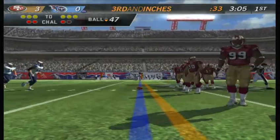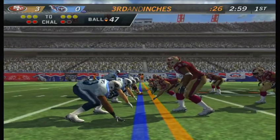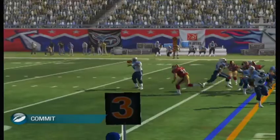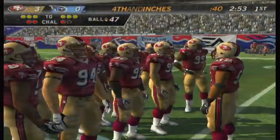Ball on their own 47. Ball on the 47-yard line. Hey, watch that screen. Watch the hard count. Don't stop that motor. You can't stop me. Come on, now let's finish this. He tucks it away. Nice play for him. And he fails to hang on to that one. All he can do is look at his hands and wonder what the heck happened.